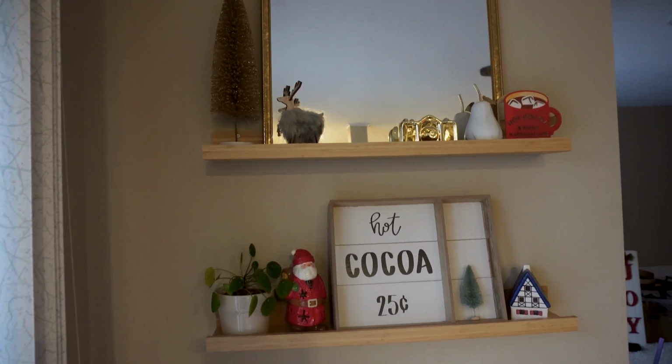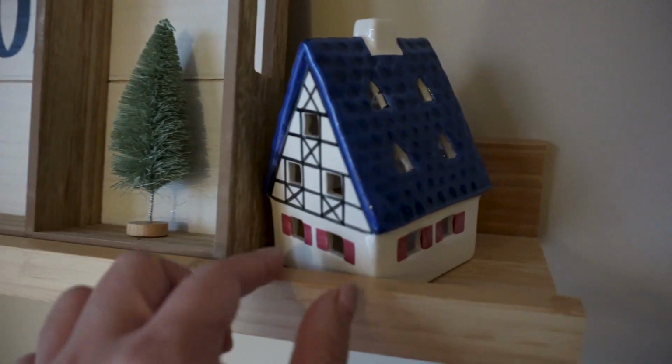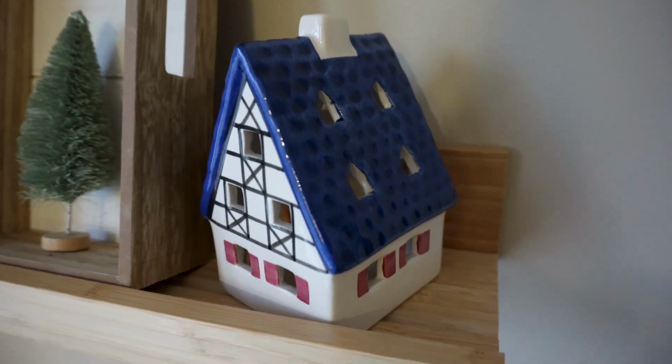But I would say my favorite thrifted Christmas decor came from the little local shops, because they're more curated and more thought out, and maybe they tend to be a little pricier. Over in this little corner of my kitchen shelves, I have this look going right now. This little house I adore. I just love the look of it. It's supposed to hold a tea light inside. It looks classic, traditional. It kind of reminds me of Beauty and the Beast.